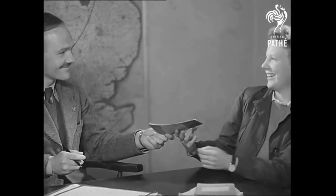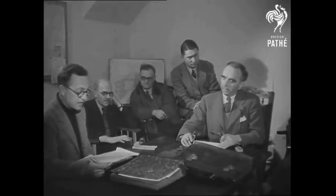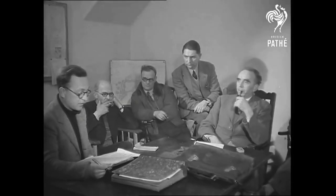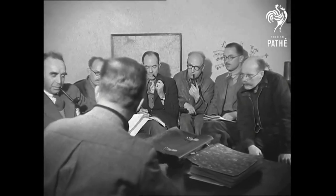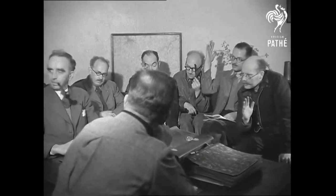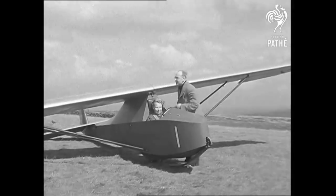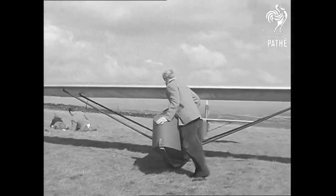A C test is a duration flight of at least 5 minutes. That may seem a very short time, but it needs all the skill and experience of handling aircraft gained after months of effort. The committee of senior instructors agrees that Pauline is qualified to try for her C. Tomorrow, if there's a west wind, well, this is it. A big moment in a glider pilot's life.